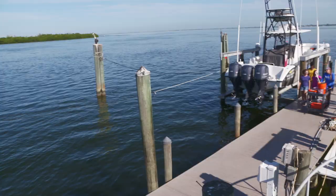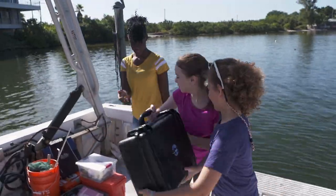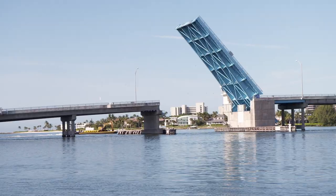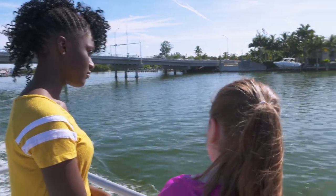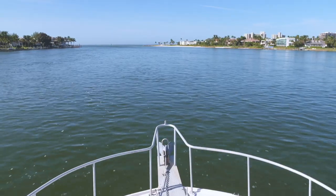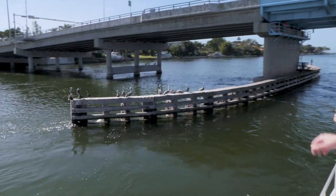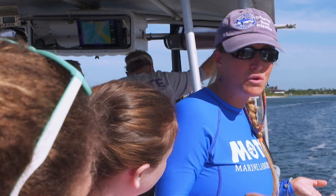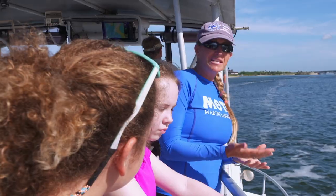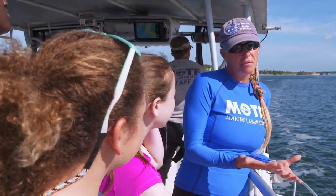Next, we're going to go on a research boat and download spotted eagle ray data from a receiver. So what time of year do you usually find spotted eagle rays? The typical time we find them is kind of March through about this time of year. They tend to go somewhere else in the winter, and that's one of the reasons we're interested in tagging them.